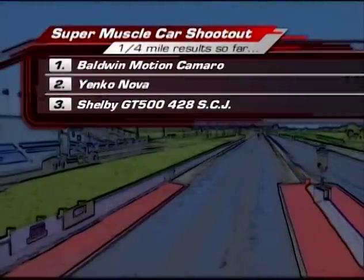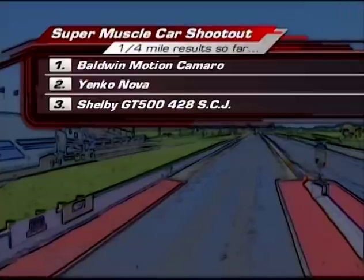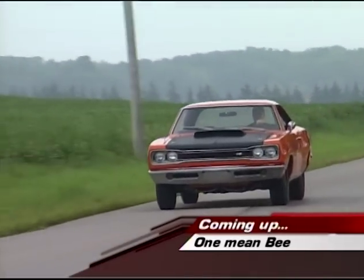So far, the Yenko Nova is holding its own, and the Baldwin Motion Camaro is the fastest car of all. When we come back, we'll take a close look at this Super B.